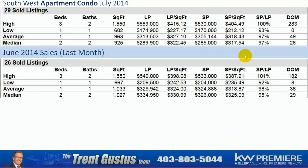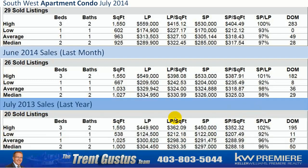Now, if you want to compare that to last month, wow, we had a median price here, 29 sold listings in June, and the prices were a little higher. $325 a square foot was where most of the buyers were buying, and $318 was the average, same. But where most of the buyers were buying, a little bit more expensive units, and they were actually a little bit bigger. So that's interesting to note.